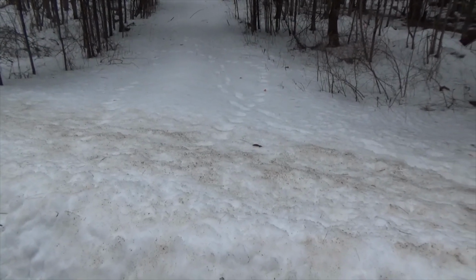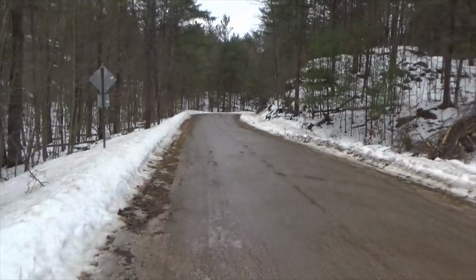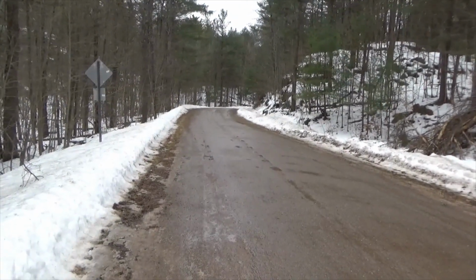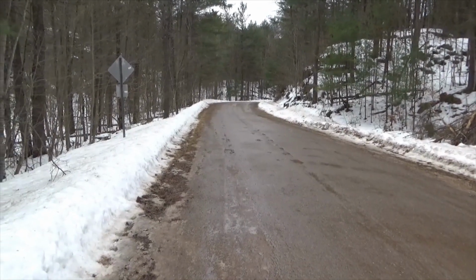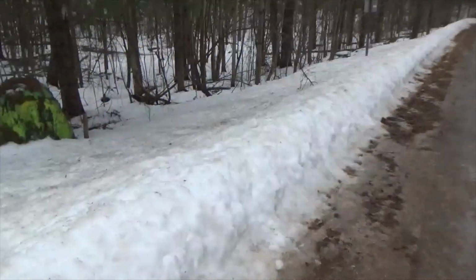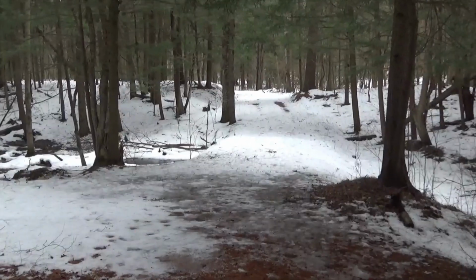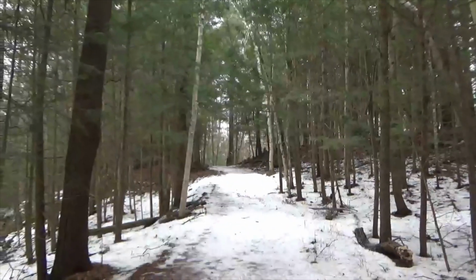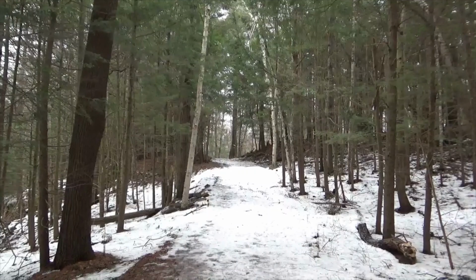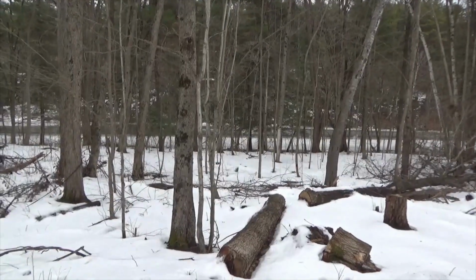This is the lane going back to the property, but it comes off of Whitaker Road, which is maintained year-round. And if you did want to plow your own driveway, you can. There's no homeowners association that says you have to, but that brings you right into the property. The lane continues across this little bridge and then goes up into the woods, and around the bend will be the property. Okay, so now we're at the property.